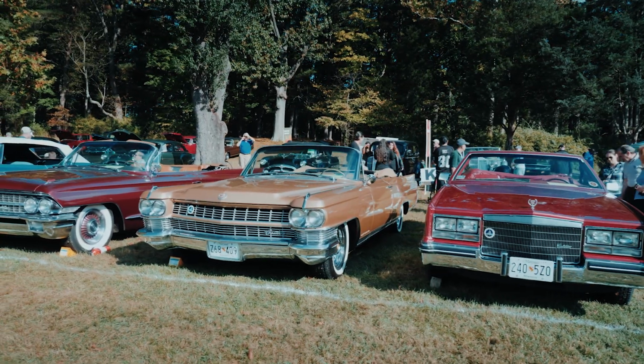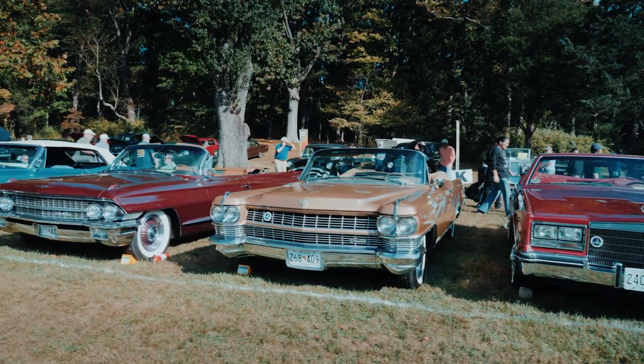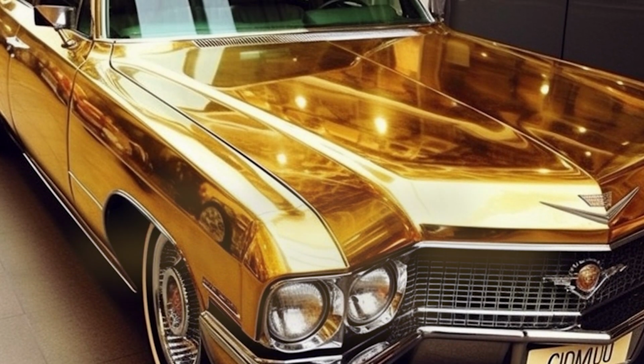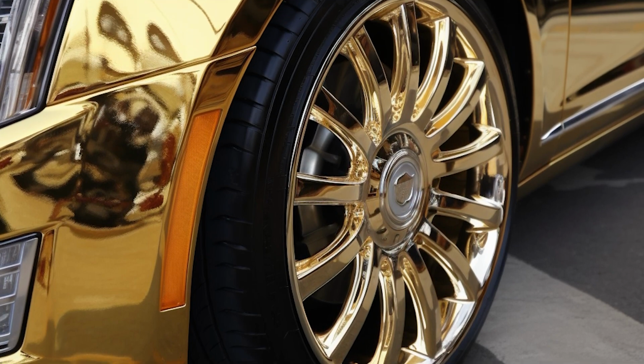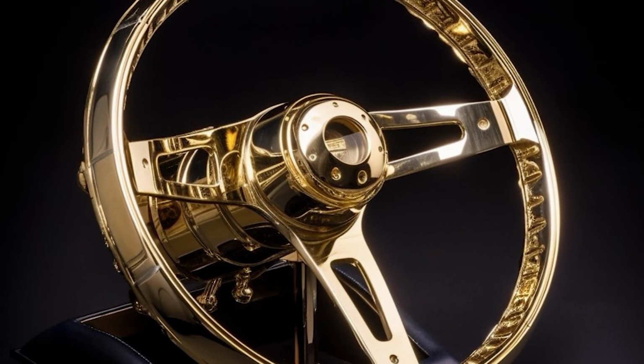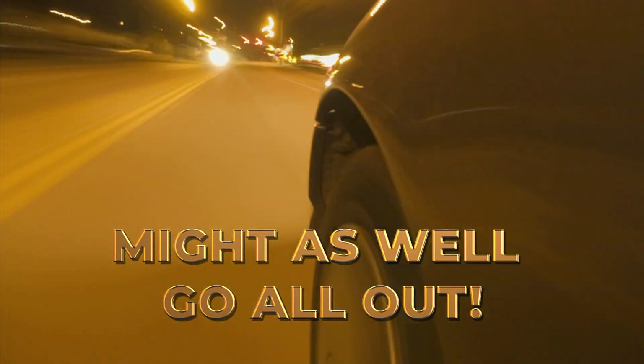Now, Trump has never been one to shy away from showing off his wealth, and this car was just another way for him to make a statement. I mean, what better way to let people know you've made it than to drive around in a shiny gold car? It's like saying, I'm rich and I don't care who knows it. But wait, there's more. According to some reports, the car even had gold-plated rims and a gold-plated steering wheel. Because when you're driving a gold car, you might as well go all out, right?